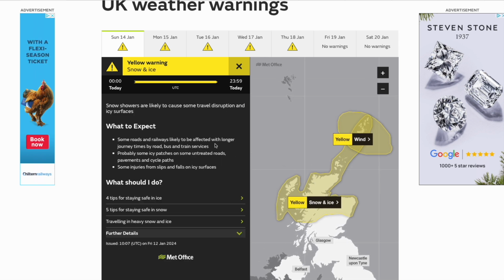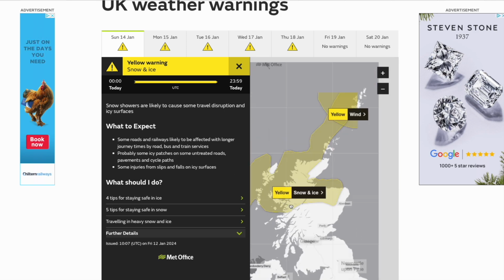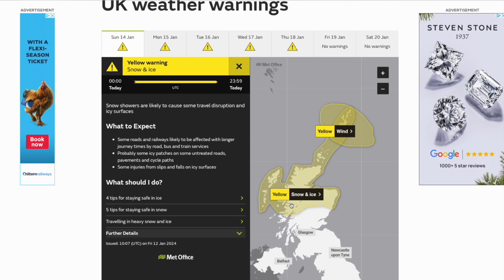We've got another warning that was issued on Friday, that is for the full 24 hours of today, for snow showers for northern Scotland, as we aren't expecting the heaviest snow to reach further southwards or into parts of northern England or Northern Ireland until probably tomorrow morning.